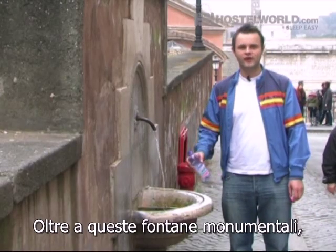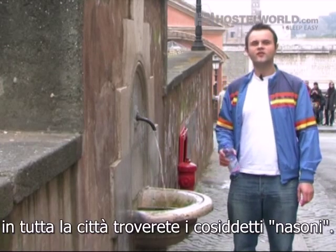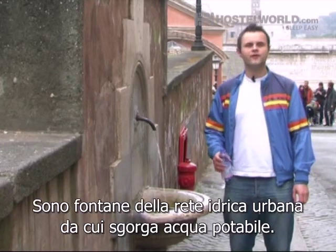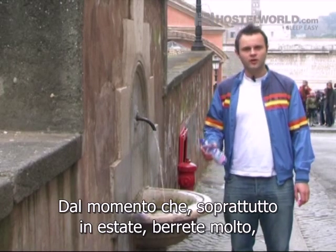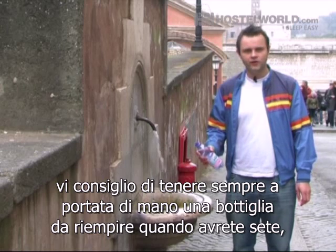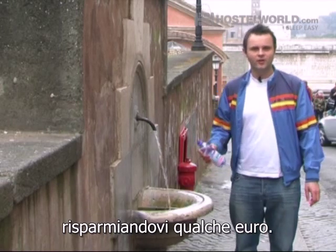Along with all the huge fountains dotted throughout the city, there are lots of smaller ones too, and the water that flows from these fountains is perfect for drinking. Because of this, when your water bottle goes empty, save yourself a couple of euro by holding onto it and then filling it up at one of these fountains.